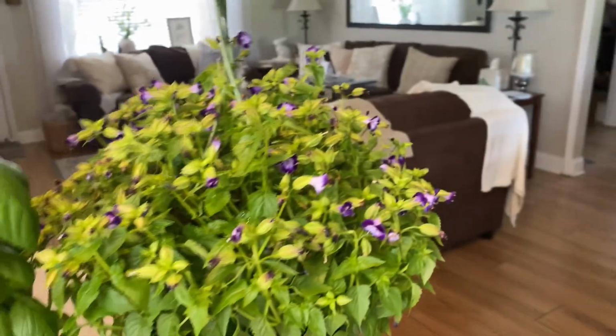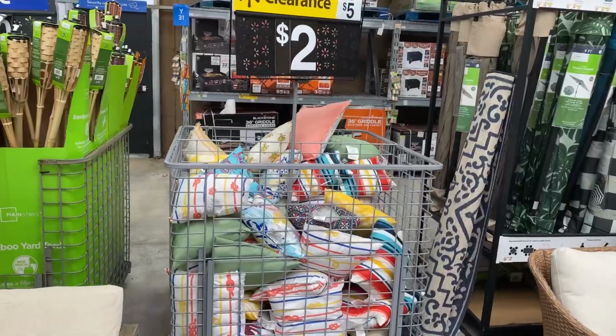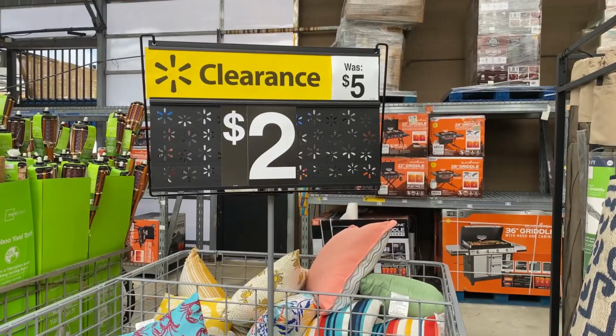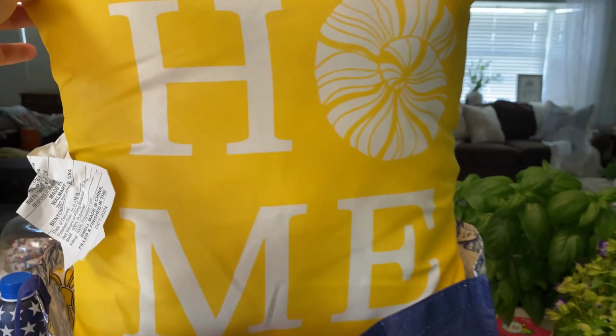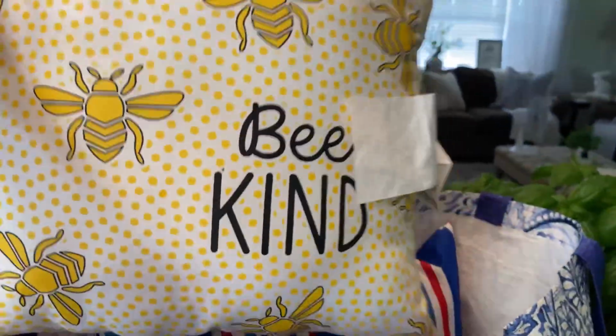Woohoo! And then the other thing I got on clearance at Walmart, which I was so surprised, they had all of their outdoor pillows that they have in that big metal cage in the Walmart Garden Center, usually $5. Well, they had these all for $2 today. Just for the 4th of July, I got a couple of cushions to throw on the chairs my bestie and I will be sitting in. And then I thought this was so cute because I like the yellow for summer. And the other one is kind of creepy, kind of fun. So $2 for each of those.